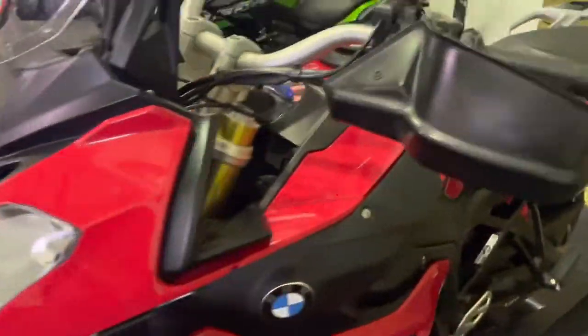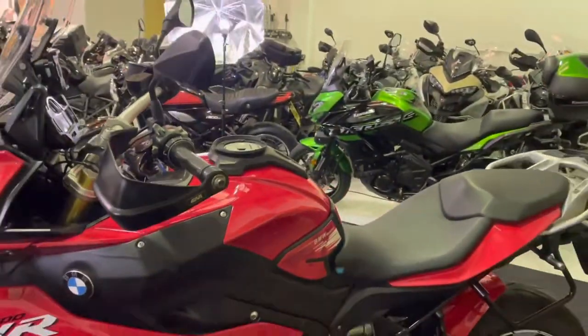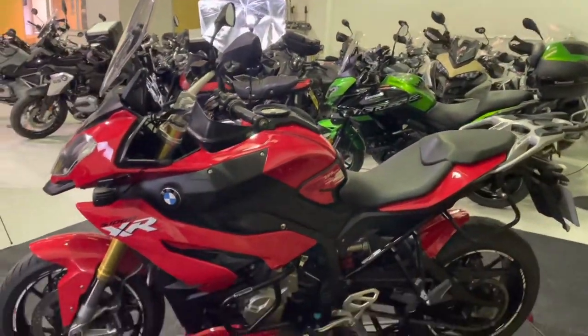And the front mudguard, that's in great condition, as are the front forks. Got the rad guard there, and you've got the rim tape around the wheels, and the wheels themselves are completely undamaged. No dings, dents, scrapes, or scratches. Loads of life in that front tyre there. No damage to the handguards or the mirrors on this one.